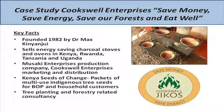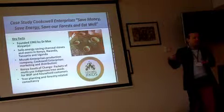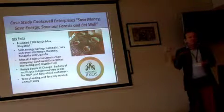So the actual case study is Cookswell Enterprises, founded in 1982 with support from the World Bank and one or two local organisations. Basically, it sells energy-efficient charcoal ovens and stoves throughout Kenya, Rwanda, Tanzania, and Uganda. As a side operation to the business, it also sells small packets of multi-use indigenous tree seeds, which we thought was quite an interesting entrepreneurial activity. We ended up giving some of our tree seeds to some of our other case studies in other countries, and they were quite excited about what they were doing.